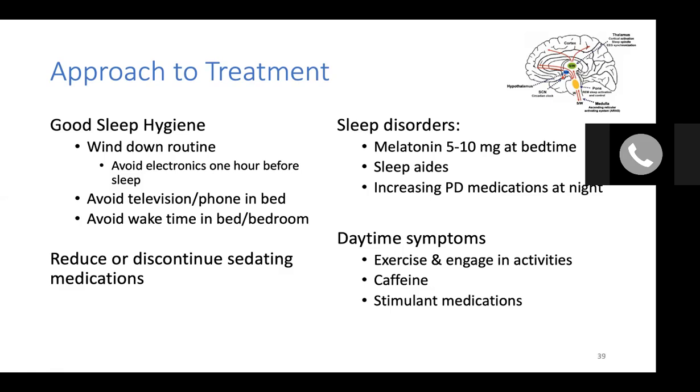Melatonin, again, 5 to 10 milligrams at bedtime can help people sleep. For REM sleep behavior disorder, sometimes we go even up to 20 milligrams. Beyond that, it doesn't seem to do a whole lot more. Sleep aids, we don't love using these because they can be habit forming, but sometimes we do need to use something like Ambien.